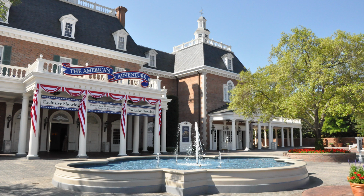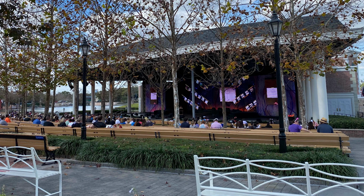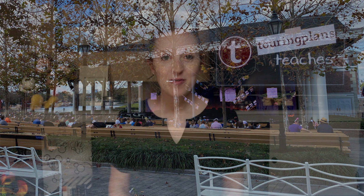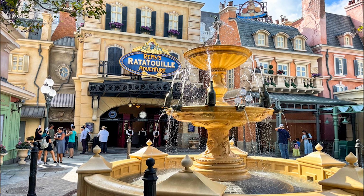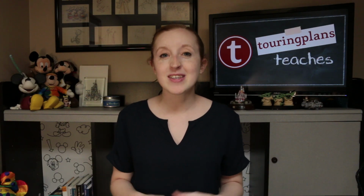At the American Adventure Pavilion, you can hear the Voices of Liberty sing, and there's also a large stage on the lagoon here. This makes it a bad spot to see fireworks at night, but a good spot if you want to see concerts, especially as part of those festivals. If we keep going clockwise past the American Adventure Pavilion, you have Japan and Morocco and then France. France is home to the second newest attraction in Epcot, and that's Remy's Ratatouille Adventure. This one is no longer on virtual queue, but does have significant standby waits for most of the day.